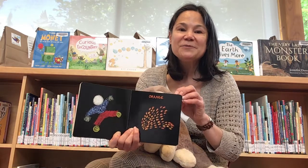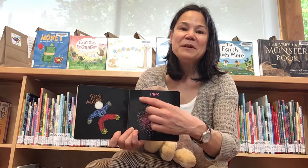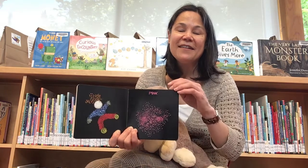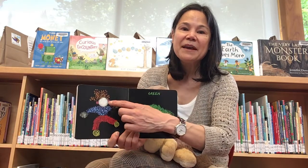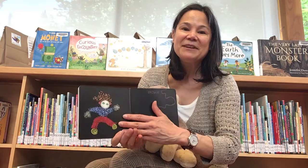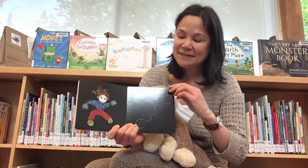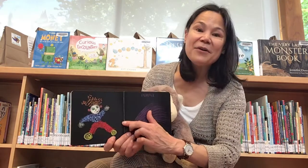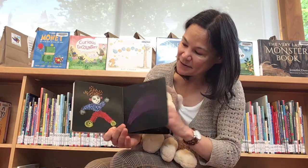Orange, what will the orange become? And get baby to point to where the orange went, and the orange went and became hair. Pink, what will the pink become? Pink became the ears. Green, what will the green become? Green became the eyes. Brown. The brown becomes the mouth, the nose, and eyebrows.